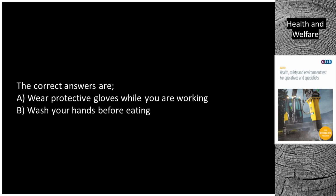The correct answers are A. Wear protective gloves while you are working. B. Wash your hands before eating.